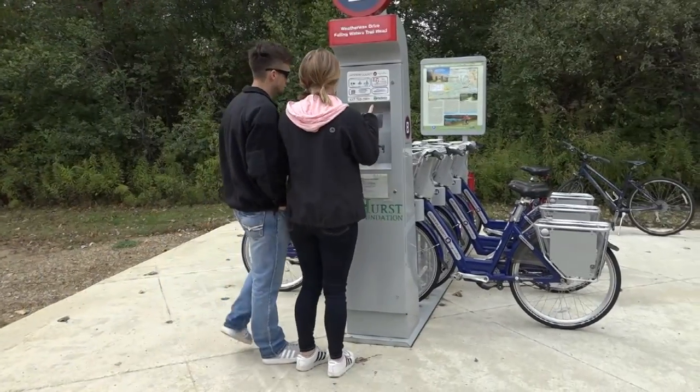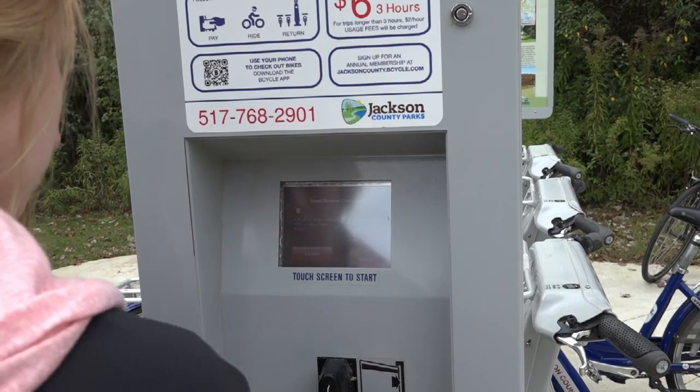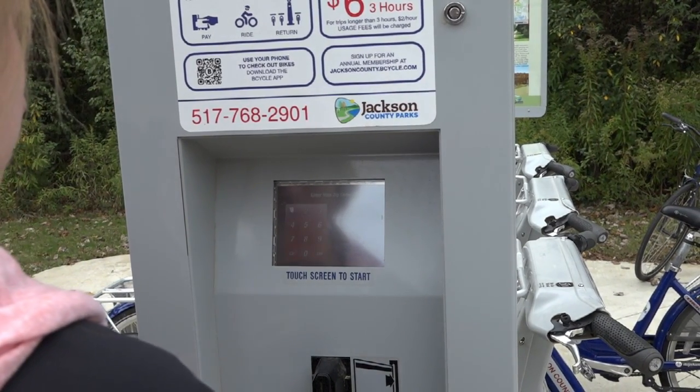You can do the walk-up user right here at the kiosk. It looks just kind of like you're going to an ATM machine. It's a touch screen. You just insert your credit card and it releases a bike.